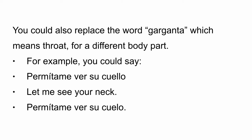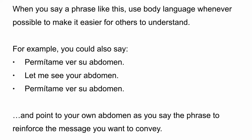For example, you could say, permítame ver su cuello. Let me see your neck. Now, when you say a phrase like this, use body language whenever possible to make it easier for others to understand.